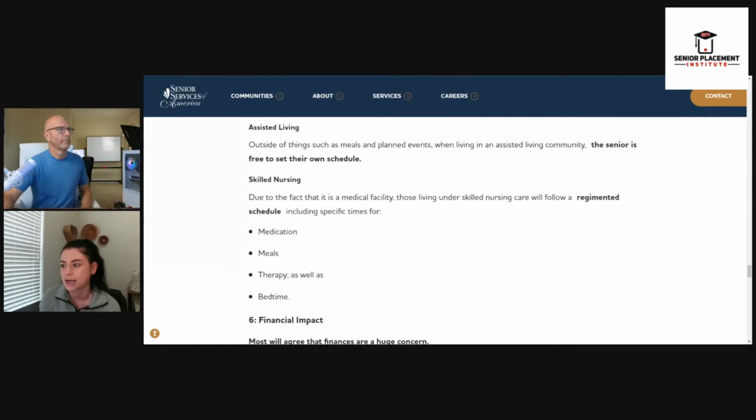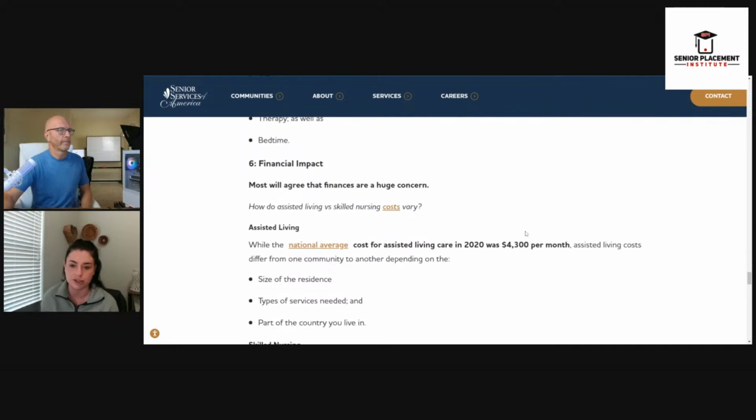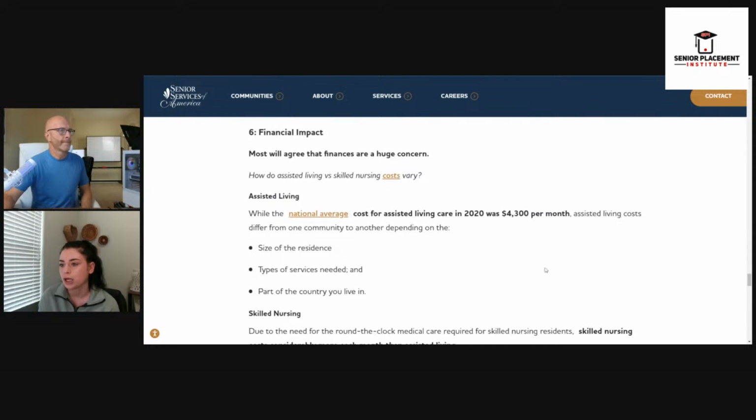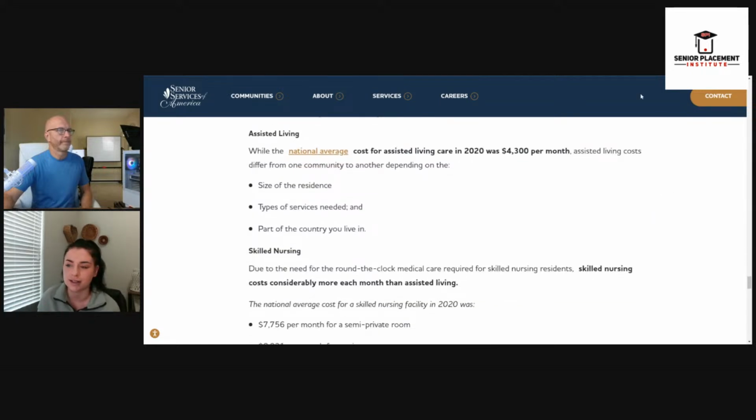So it's saying the price in 2020 was $4,300 per month. My area starts around $5,500 per month for assisted living in both of my markets, so this is a little outdated. The size of the resident, types of service, and part of the country you live in are all going to determine that cost. So this could be starting rates, and we're not going to get to this on this live today, but talking about how assisted living is priced.